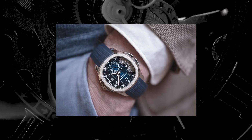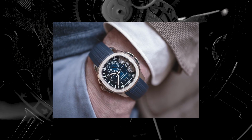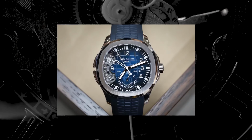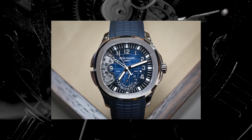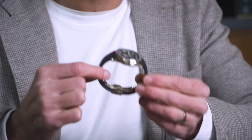The 5650G, ARP's first actual sports model, a white gold Aquanaut Travel Time using Spiromax and a brand new compliant mechanism for the Travel Time feature. This is limited to 500 pieces.